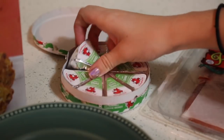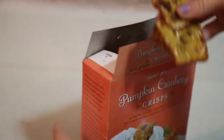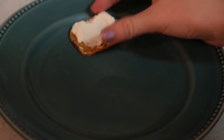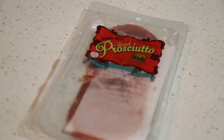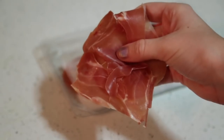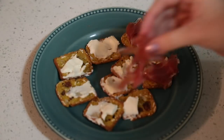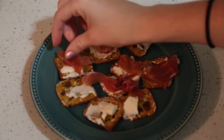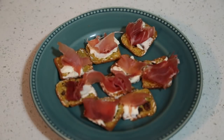If I'm hungry later, I will have a snack, which I usually am, and I've been all about prosciutto lately. So good. I've been taking these pumpkin cranberry crisps from Trader Joe's, some Laughing Cow light Swiss cheese spread, and then I top those off with a slice of prosciutto. This is so good. I crave it all the time, and I usually don't eat pork products, but I can't not eat this, so I have no self-control. But it's actually a pretty low calorie snack, and it's also really simple, and that's all there is to it.